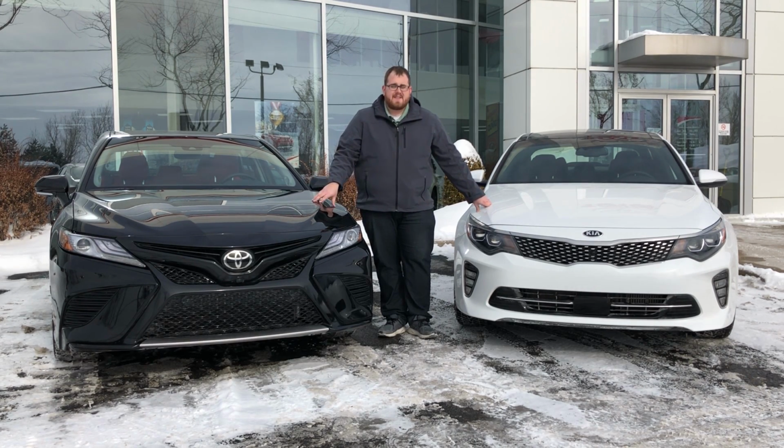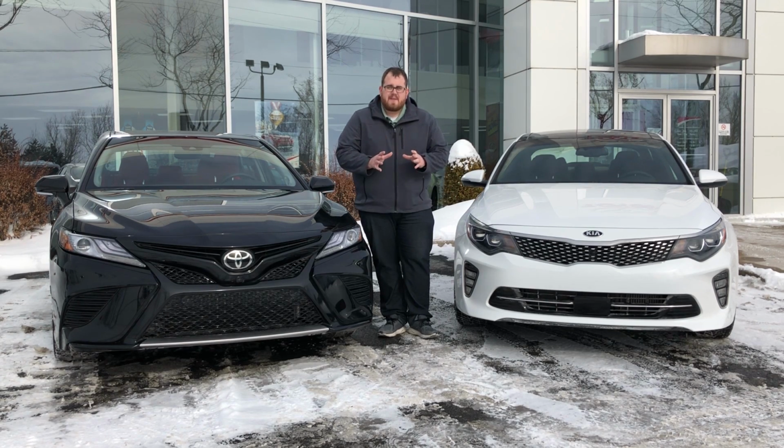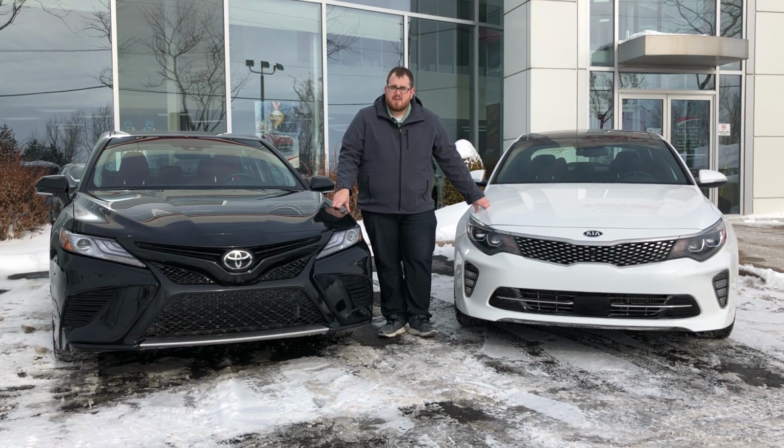Today we've got in black this 2018 Toyota Camry XSE V6, and in white the 2018 Kia Optima SXL Turbo. We're going to be showing you everything about these two mid-sized sedans, going in depth with them, going on drives, and going over everything you need to know if you're in the market for two fully loaded mid-sized family sedans.